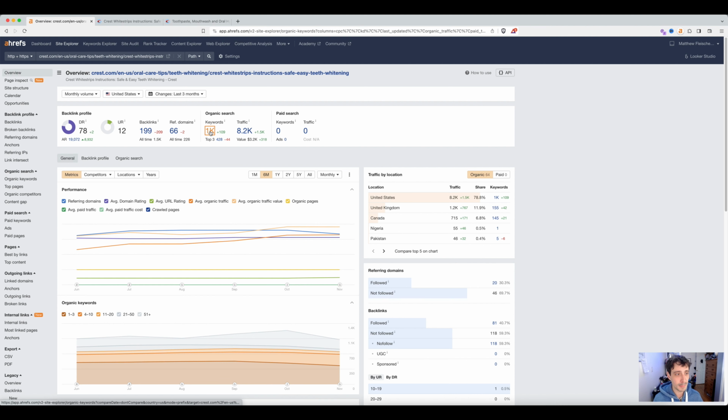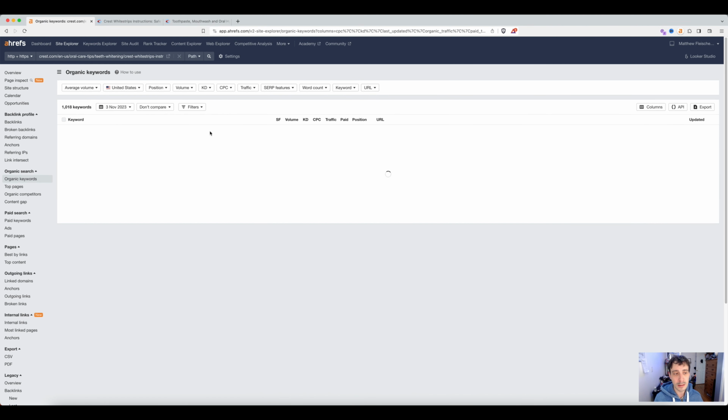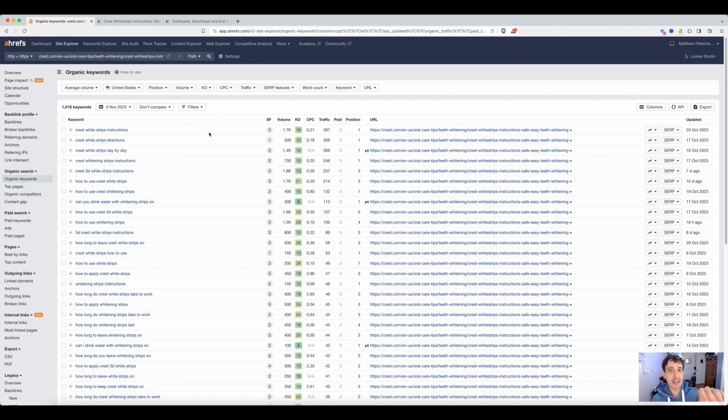So for example, for this page, we've got our keywords here, and it's going to show me the keyword, the keyword difficulty, the place in Google, and the volume of how many times that keyword is searched per month. So for instance, a good example right down here: can you drink water with whitening strips on? That's the keyword. We have a volume of 300 searches per month and a KD of 9. The KD is a 0 through 100 scale, 100 being very difficult to show up in the top 10 on Google for, 0 being very easy.